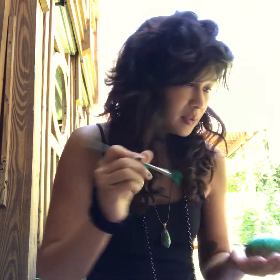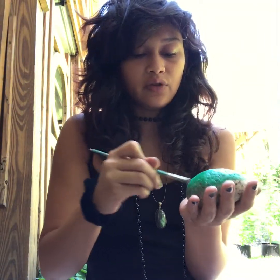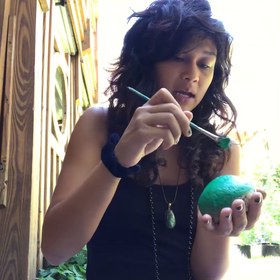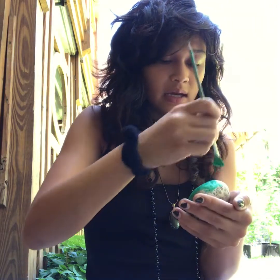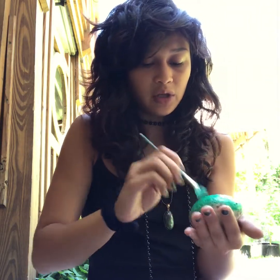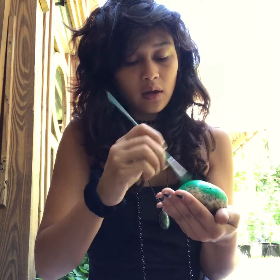Alright, some tips. I might put down a base coat because the rocks can be kind of porous. They have tiny holes in them, so it's easier to paint on top of a layer of paint. And it's really nice, this acrylic paint dries so quickly, so you don't even have to wait much after you are done to paint more on top of it.